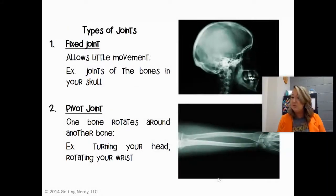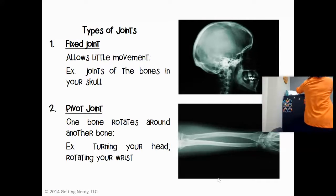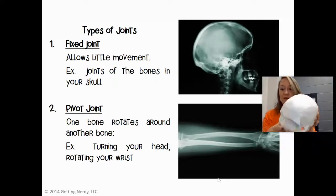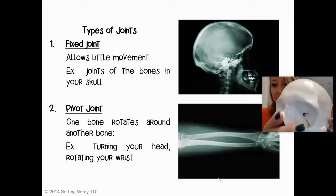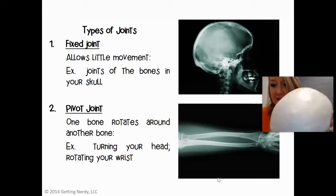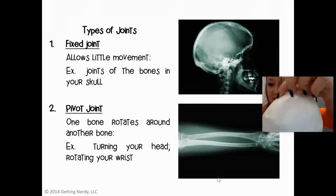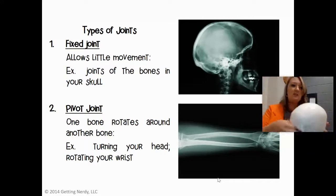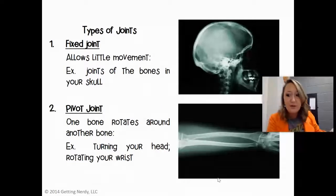You have several different types of joints, and we're going to look at some examples and why there's different ones. The first one is a fixed joint, and this is like the joints in your skull. So I actually have my Fred Jr. over here, and if I pull him up, you can see all these little ridges in his face and on his skull. We call these sutures, and these are where bones grow together, and these are fixed joints. These allow for very little movement, right?